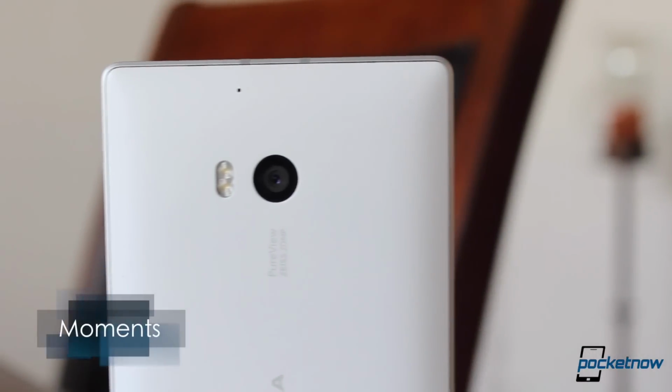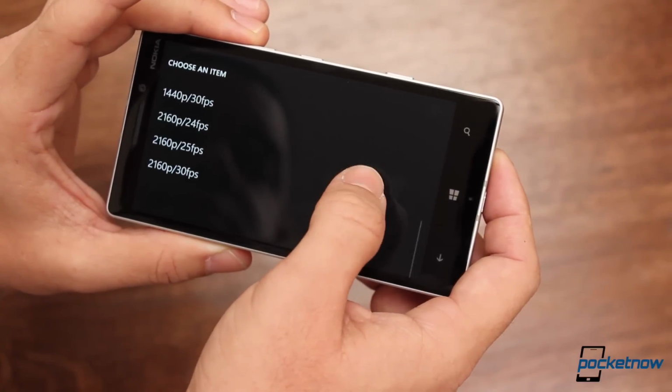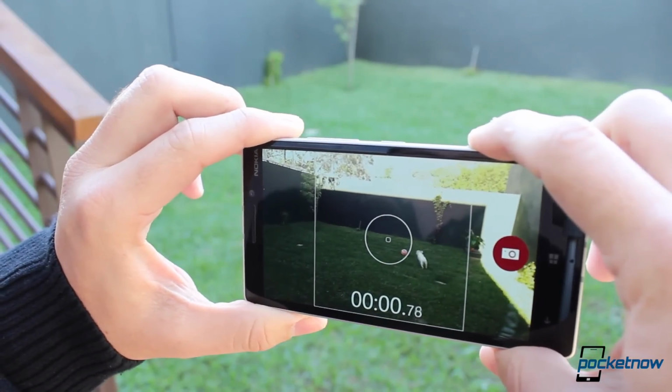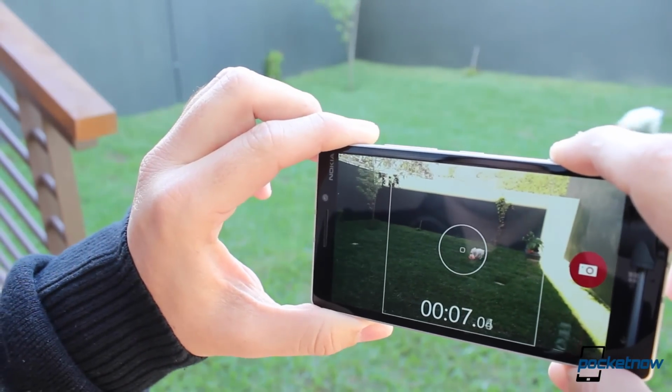Lumia Moments is the next big enhancement. The device is capable of filming 4K video, but for people like me, this is still a gimmick since I don't own a 4K TV. Microsoft has reimagined 4K video and made it useful for those times where you want to grab a good shot of something that's on the move, like a pet for example.